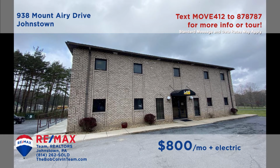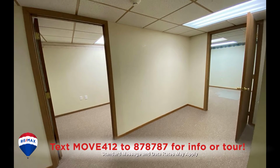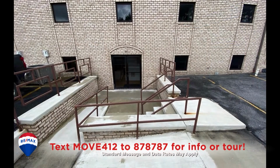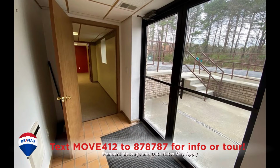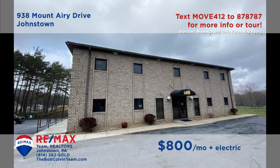If it's time to upgrade your professional office space, then RE/MAX Team Realtors is ready to show you this gem in Adams Township. This large lower-level commercial space includes a roomy reception area along with three separate office spaces. There's an easy-to-use ramp access for customers and ample parking. Flexible spaces for multiple uses. If you're looking to rent, your first call should be to RE/MAX Team Realtors. Call today.